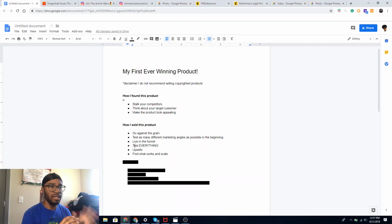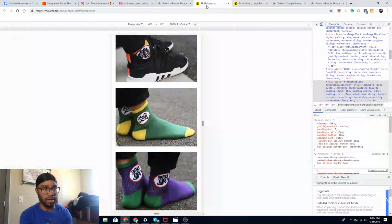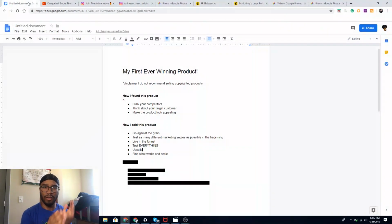I was literally thinking about when customers would go from this funnel to my product page, to the checkout page, to the email sequence after that. I was thinking, how will a customer feel after this? If I use this word instead of this word, how would that make that customer feel? That's the type of marketing stuff that you have to do.